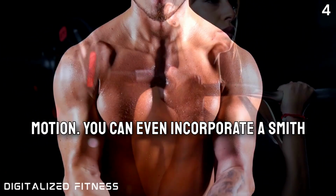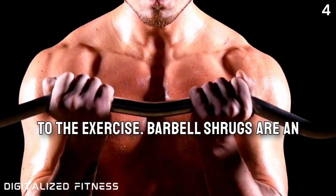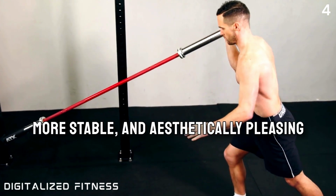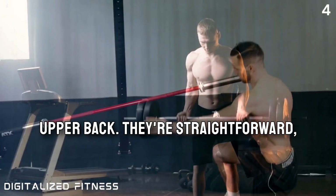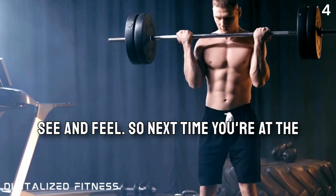You can even incorporate a Smith machine for added stability if you're new to the exercise. Barbell shrugs are an essential tool for building a stronger, more stable, and aesthetically pleasing upper back. They're straightforward, effective, and deliver results you can see and feel.